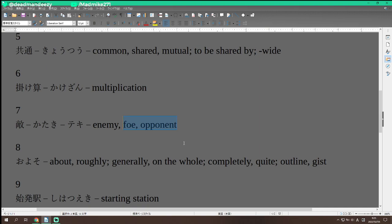Let's go with that. Kataki or teki are both used in Japanese as the noun for an enemy or foe. As to when to use one and not the other, I'm not really sure. Kataki is someone who it is appropriate to hit, your enemy or foe. Someone it is appropriate to strike. Kataki or teki is an enemy or a foe.